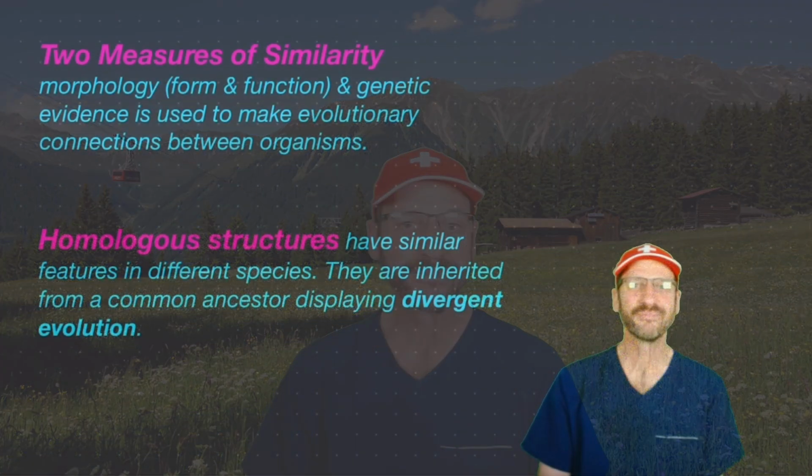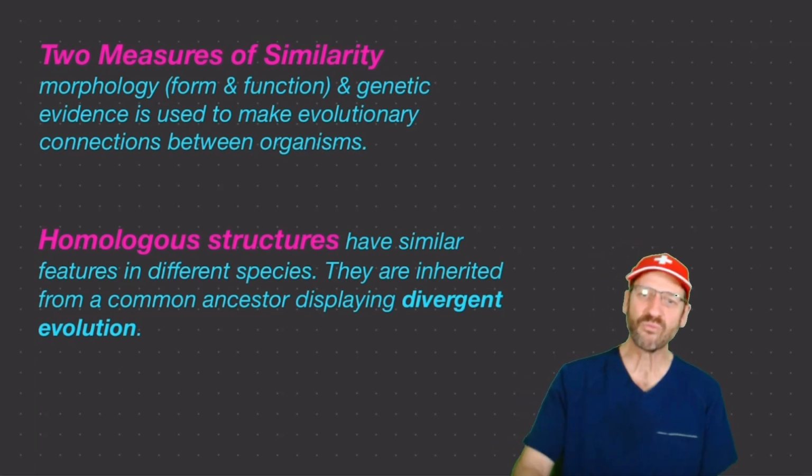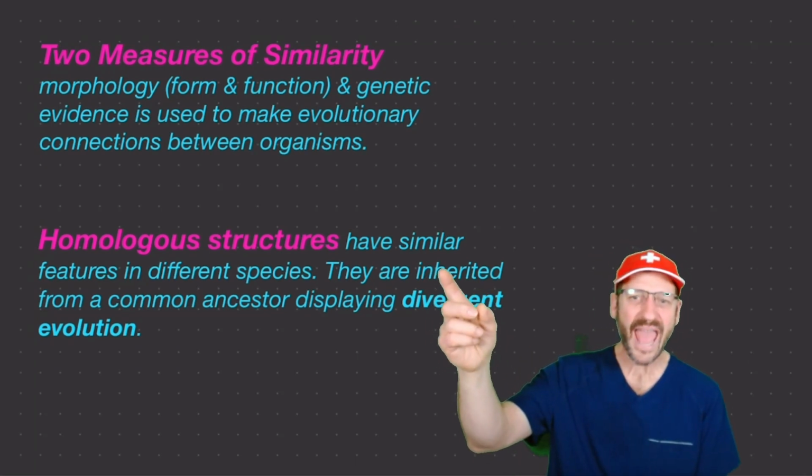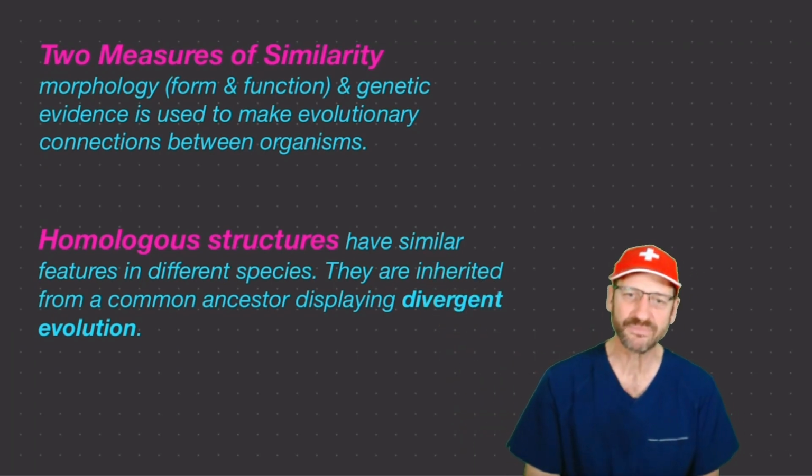Welcome back. To determine evolutionary relationships, scientists, like hardcore detectives, collect all sorts of clues, both morphologic and genetic, to then piece together how the different organisms might be related. So we have two big categories of evidence we use. We have morphologic, how things look and function, and then we have genetic. We have two ways to measure evolutionary similarities: both morphology, form and function, and genetic evidence are used to make those connections between organisms.